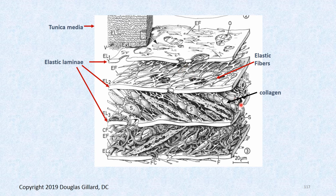On top of that, you add collagen. So here's the collagen and the elastic fiber added in. And then there's some other elements as well we don't need to talk about. But here's what the real one, all three of these would look like. The artist just kind of made it easy for us so we can understand this. And so these are the elastic laminae. There's actually 4 of them in this artery.